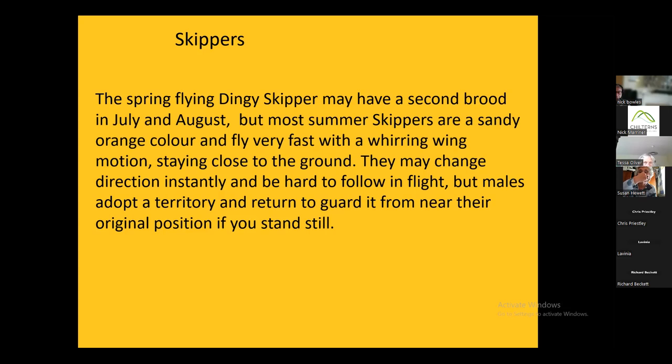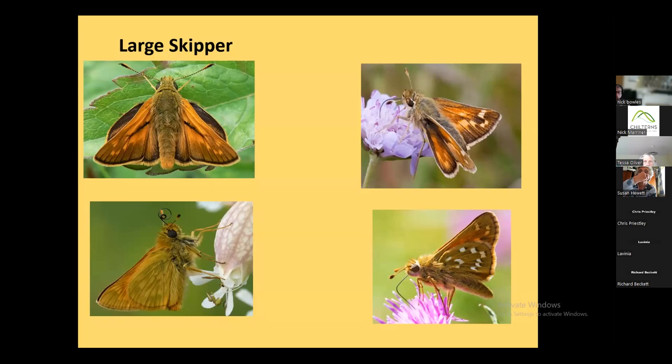Now, I've included a skipper here that you're not likely to see at the moment. So you are likely to see this one on the left, the large skipper. Large skipper by name, but actually tiny, smaller than most of our other butterflies that we're seeing at the moment. And over here, I've got the silver-spotted skipper.